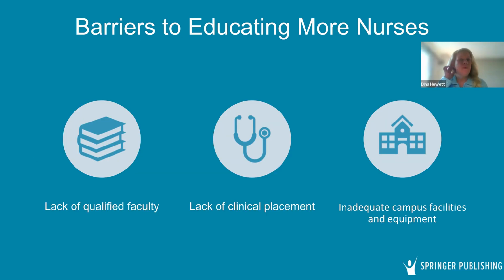And a little bit about the barriers to educating more nurses. And that's kind of my sphere of experience right now, is in nursing education at the pre-licensure baccalaureate level. We have a lack of qualified faculty. And there are specific educational requirements that individuals have to be able to teach within higher education. And so we're seeing a lack of that qualified faculty.